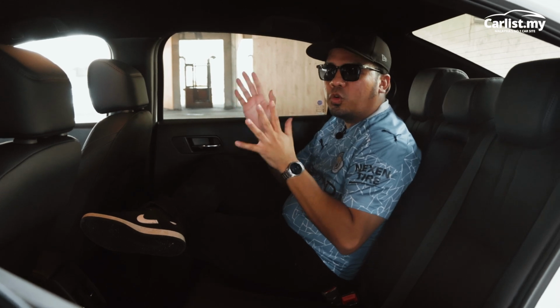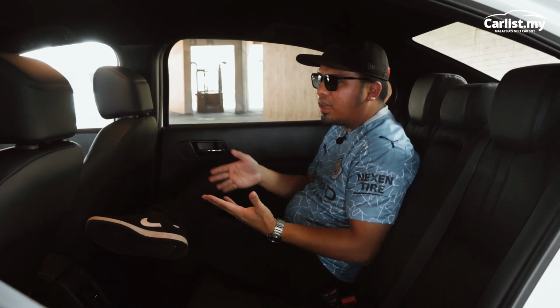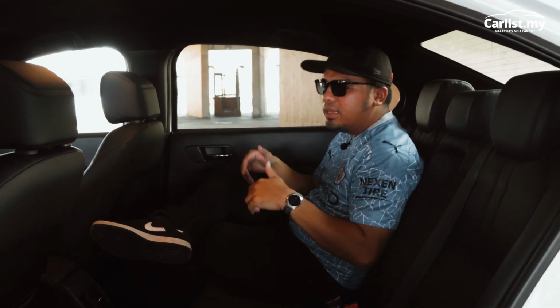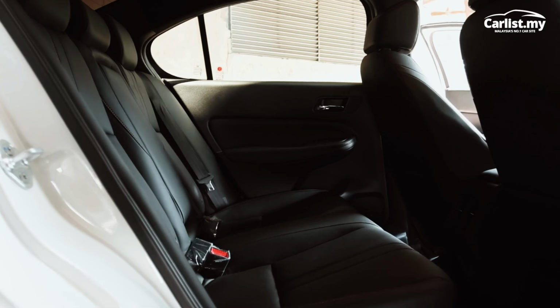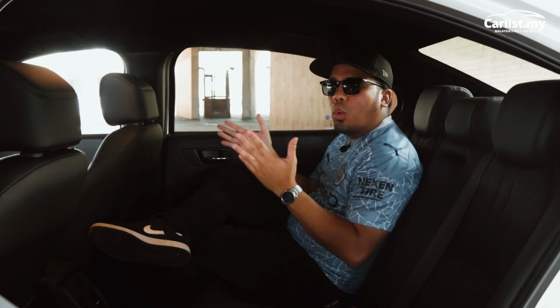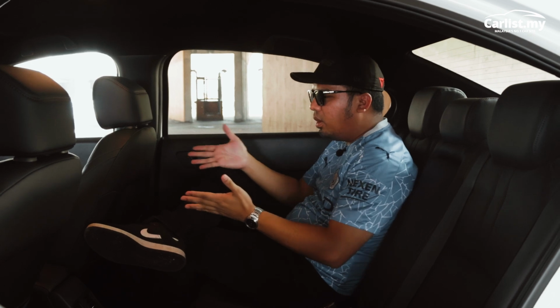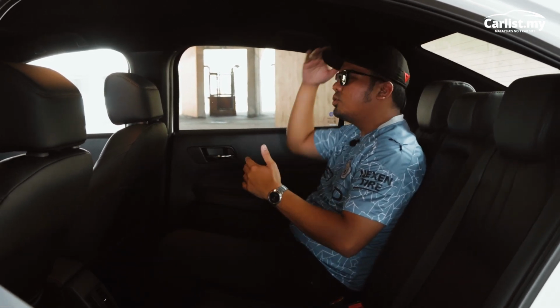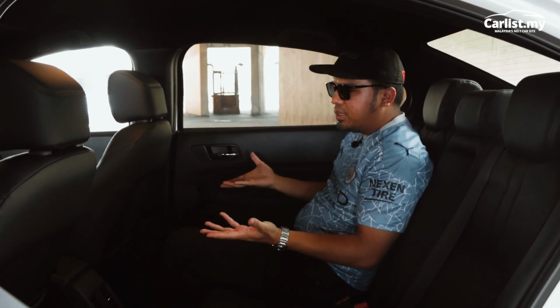The back seats have also been slightly updated for better comfort. Now, if you ask me, it was comfortable before and it is comfortable now, but I can't say for certain if it's more comfortable than the pre-facelifted model. What I can say is that you have a lot of leg room, as you can see. Even if you're a tall person, you also have a lot of headroom, which is nice.